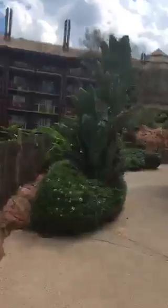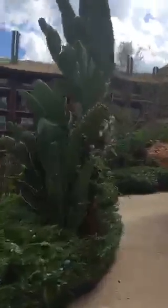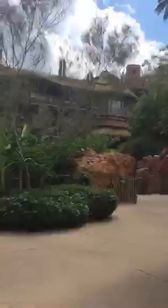And there you have it, guys. From the Animal Kingdom Lodge at Disney, I will bid you adieu for now. We will be heading back inside, checking out the lobby again, and giving you one last view of the backside of the lodge as we head on in.